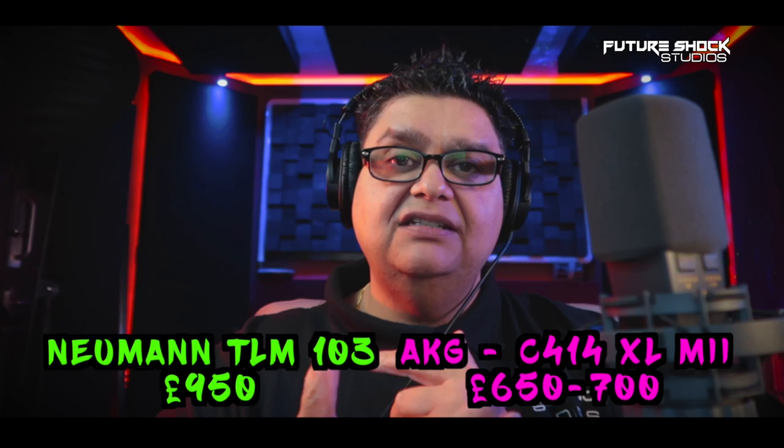What did you guys think? Could you tell a big difference between the two mics? Have you actually got a preference between either mic? I enjoy using both of them. The AKG, like I've already said, has bells and whistles. You've got the extra 9 polar patterns and you've got the pad switches. Tell me in the comments below, what do you think?